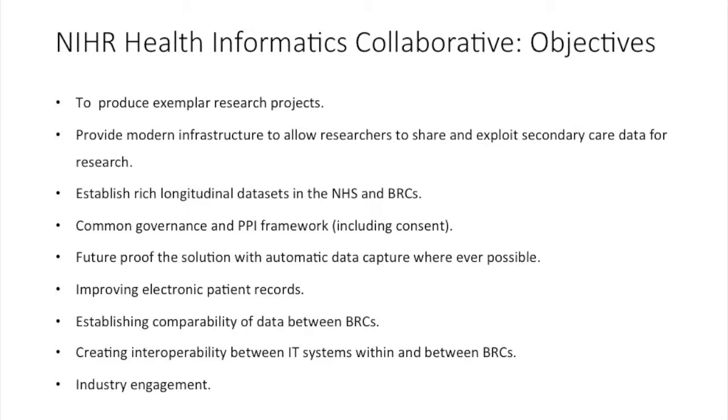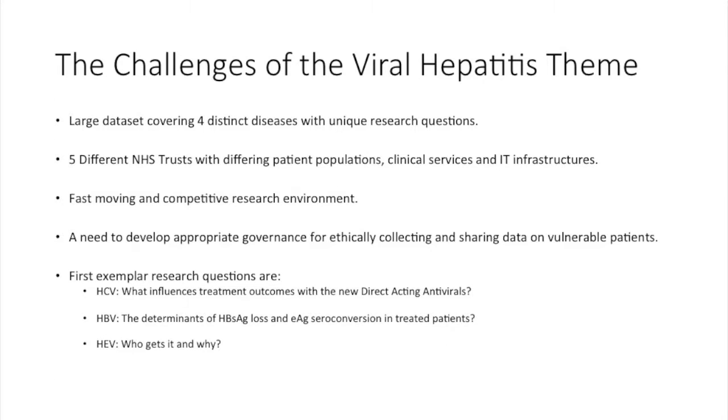And I won't go through the rest of the objectives, but they're basically around improving electronic healthcare records and trying to better integrate the BRCs to work better as a group. There's challenges involved in all of the themes, but there's some specific ones with the viral hepatitis theme. We were trying to collect a very large data set. We're basically talking about 4 or 5 separate diseases here with distinct research questions and distinct problems and distinct sets of data that we need to collect to answer those.